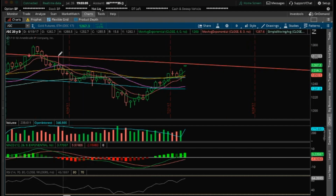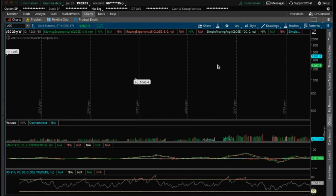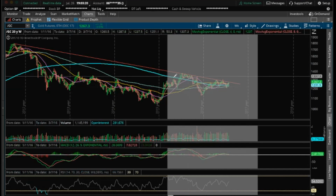So the next resistance we'll look at here is 1284.20. And then, of course, that 1300 level we haven't broken in a while. We got all the way up to 1298.80. More importantly, this weekly downtrend, we're right at it again. We are right at that weekly downtrend again that goes all the way back to 2012.